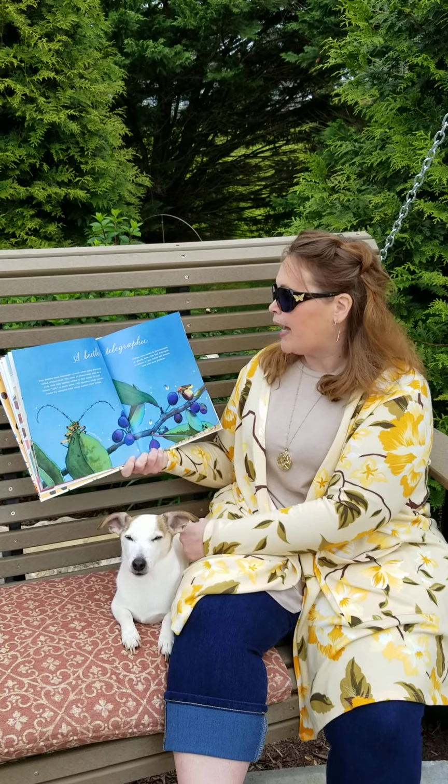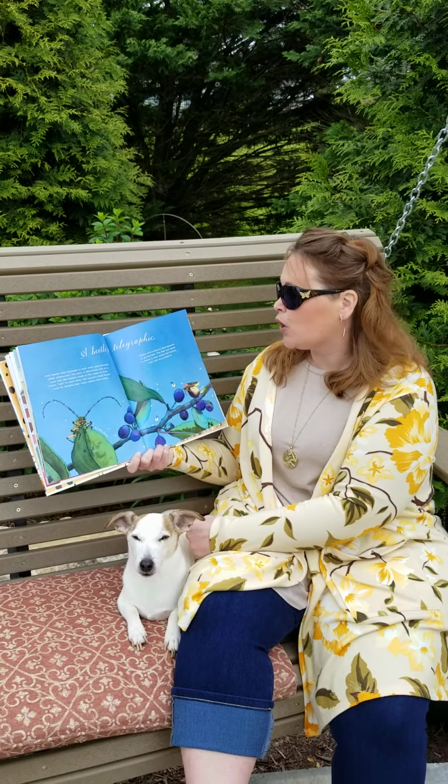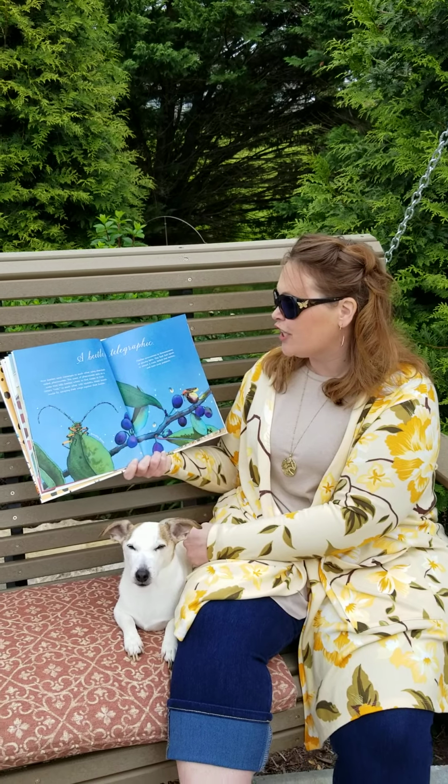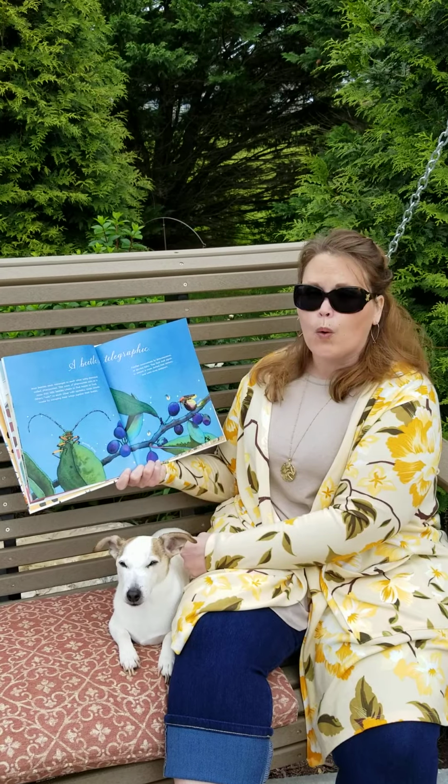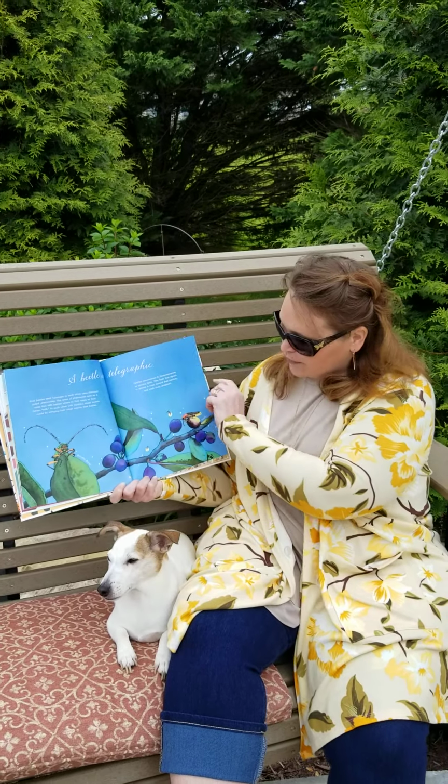Fireflies communicate by bioluminescence, or glowing lights. They flash their signals to attract a mate, defend their territory, and warn away predators. There's a firefly here.